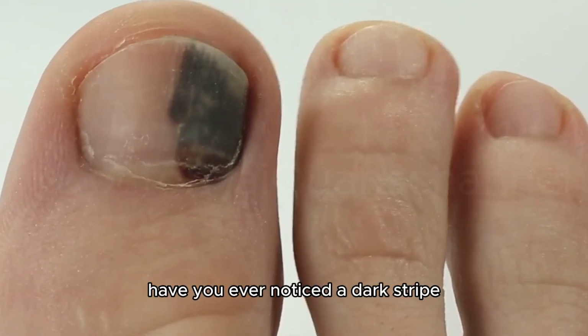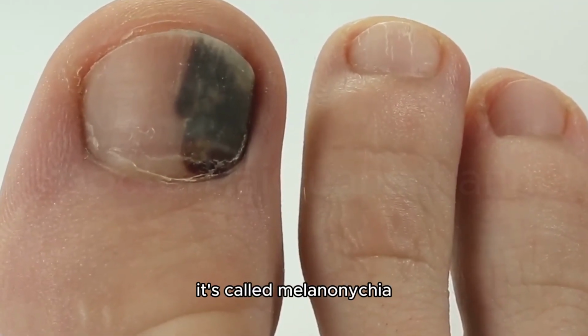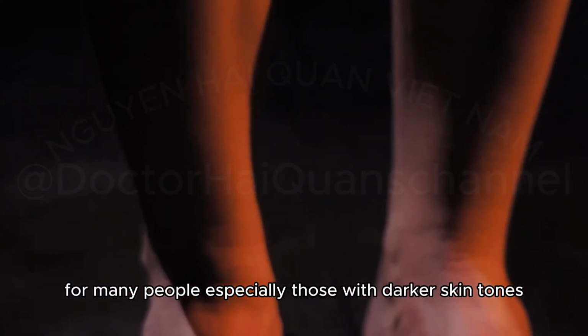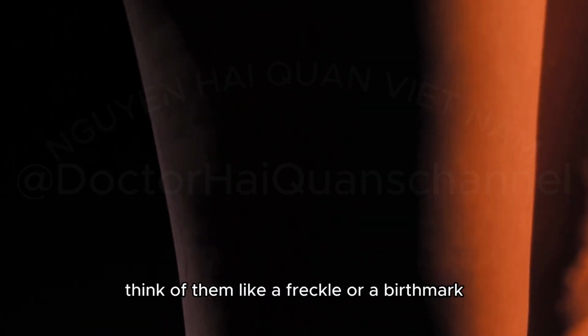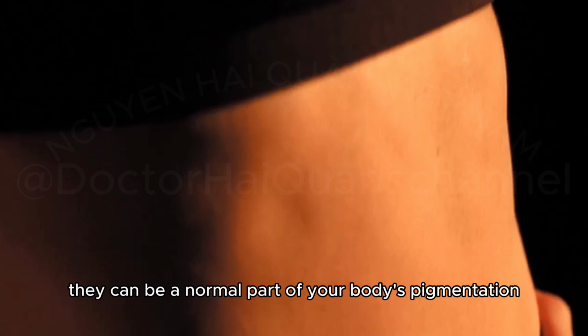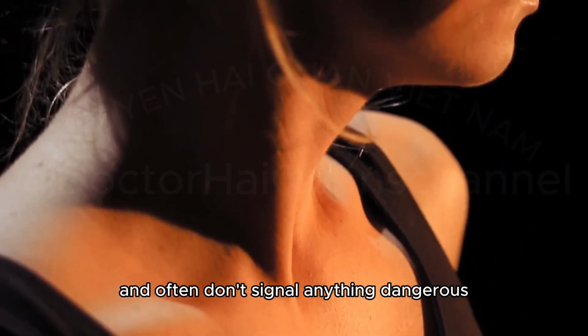Have you ever noticed a dark stripe running down your toenail? This isn't just a random mark, it's called melanonychia, and it's something you shouldn't ignore. For many people, especially those with darker skin tones, these lines are usually harmless. Think of them like a freckle or a birthmark, but inside your nail. They can be a normal part of your body's pigmentation and often don't signal anything dangerous.